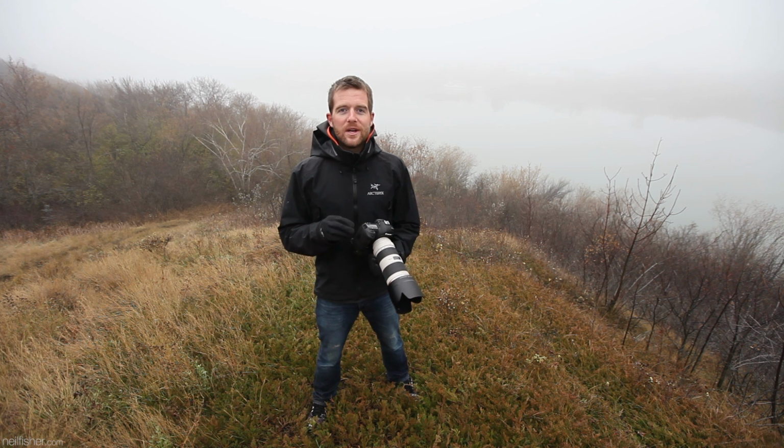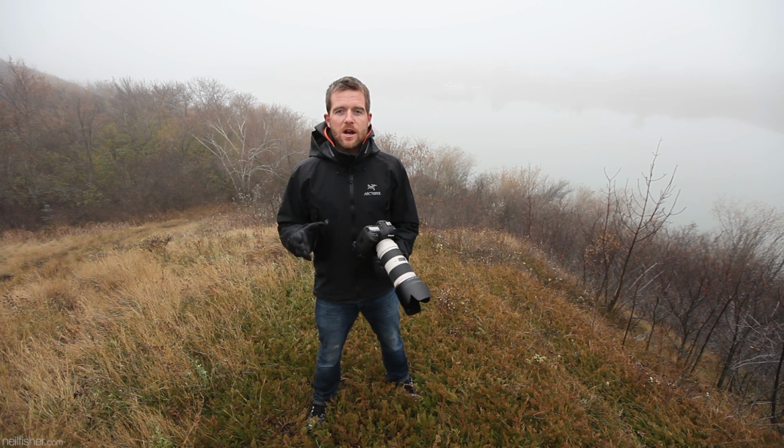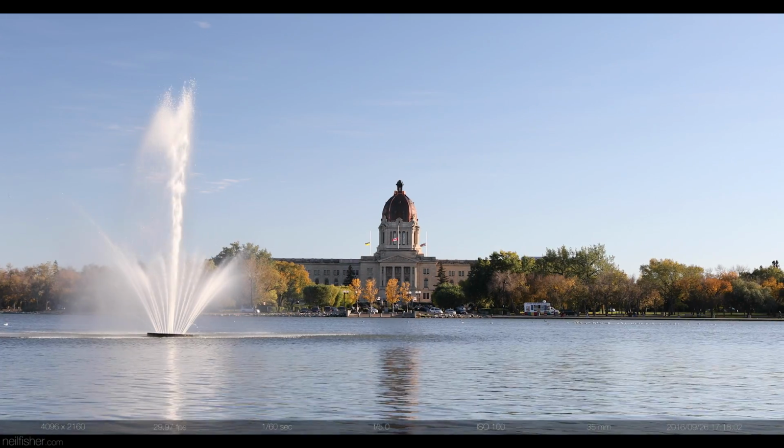One quick note, the moon was actually full on that evening, October 16th. Also, the ISO for 4K video cannot reach that 25,600. It is stuck at 12,800.